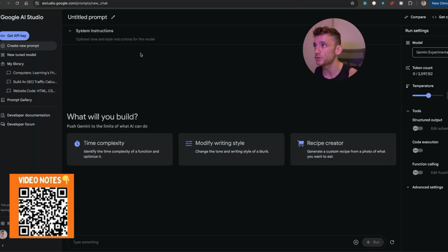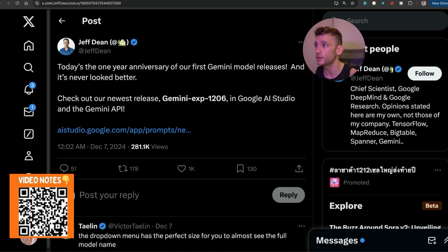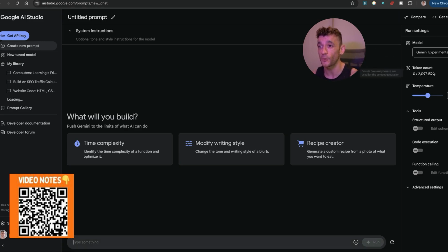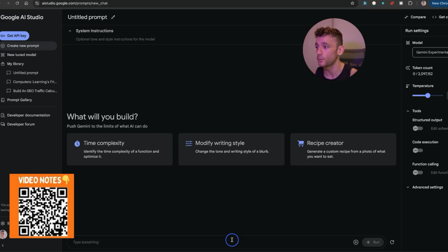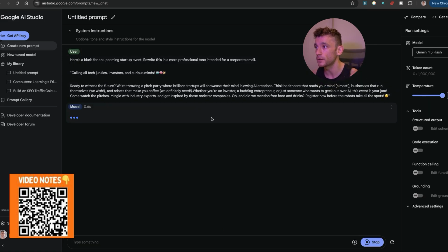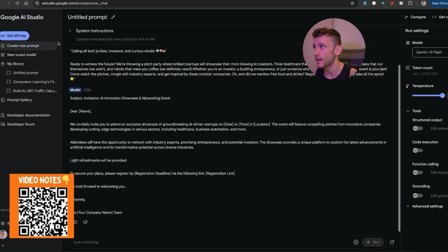I'm going to show you exactly how this works step by step and how you can use it. If you go into the chat over here and create a new prompt, you select the model, and you can see it actually has a 2 million token limit, which is absolutely wild. That is huge. And if you wanted to modify the writing style, you can do that inside here. You can actually edit the writing style.